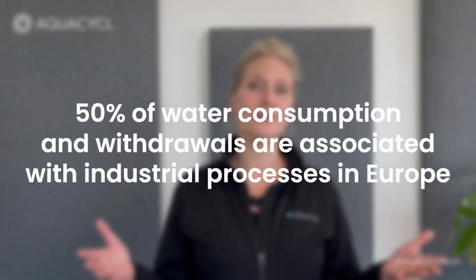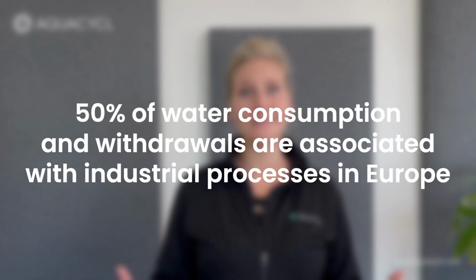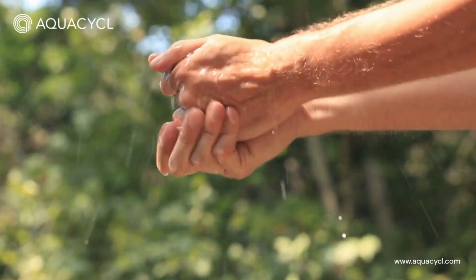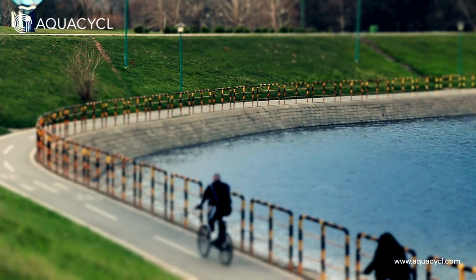The goal of the revised Urban Wastewater Directive is really to improve quality of water, quality of soils, quality of air around Europe. And, with specific emphasis on ensuring that industrial pollution is reduced. As most Europeans probably already know, 50% of water consumption and withdrawals are associated with industrial processes. So that is the biggest umbrella in order to be able to reduce emissions, is really addressing what's happening in the industrial sectors. But if we can do this successfully, this promotes a circular economy. It promotes access to sanitation for all. It promotes reuse and resource recovery and really economic growth within Europe.